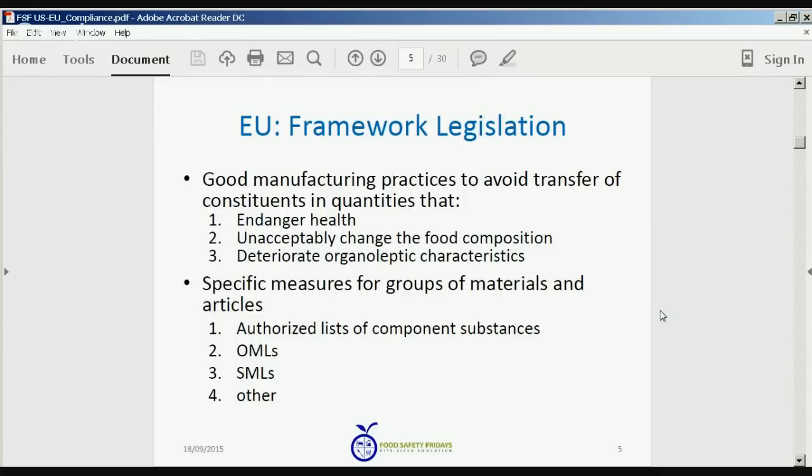The framework legislation envisions overall migration limits for packaging materials and articles, which represents the mass transfer of anything in that material from the material to a food that would be in the package, as measured by one or another of various laboratory simulations of that package and food product interaction in the course of delivering the product to the marketplace.